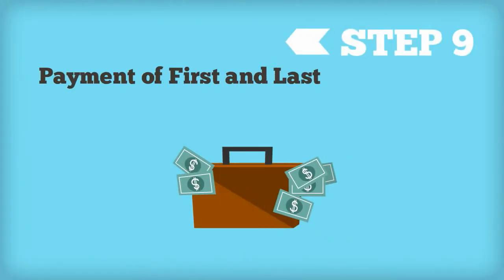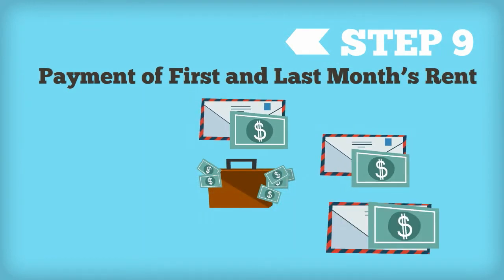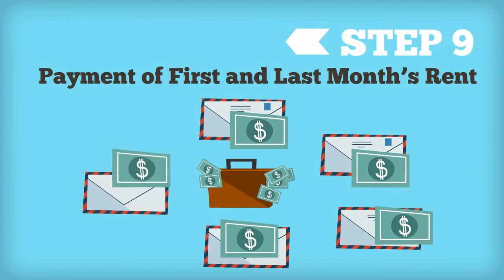Step 9. Payment of first and last month's rent. In Ontario, first and last month's rent is standard payment to the landlord prior to moving in. It's preferable to receive certified checks for both, but at a minimum, get a certified check for last month's rent. While not enforceable, request post-dated checks for the term of your lease. It's a good psychological commitment for your tenant to make.